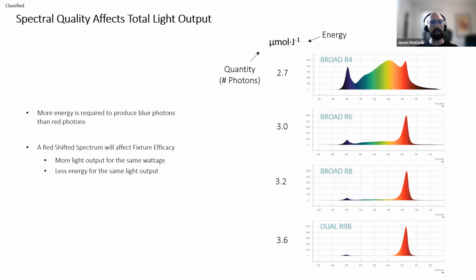What this means is that if you shift a spectrum more and more towards red, you're either going to produce more light for the same amount of power, or you're going to spend less energy to produce the same amount of light as a spectrum that has more blue and green and other colors. So when we're talking about the energy that you spend, what we're talking about is efficacy. And efficacy is measured as the amount of photons, micromoles, that you make per unit energy, joule. You can express this as watts and other things, but usually micromole per joule is what you're talking about.